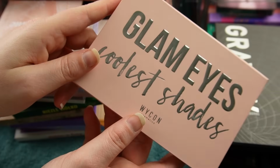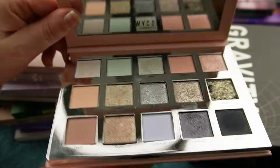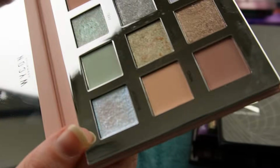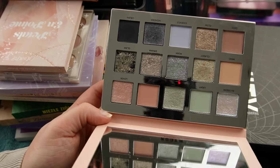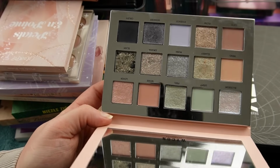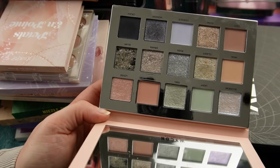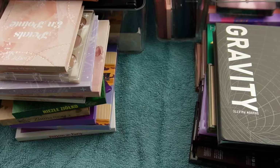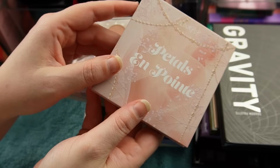Over here I have the Glam Eyes palette from Wycon. I picked this up when I was in Florence. Let me turn it around. And this is really pretty. Definitely, there are mistakes here. It's not a perfect palette, but it is very, very pretty, and I do really enjoy the palette, so I want to keep this.